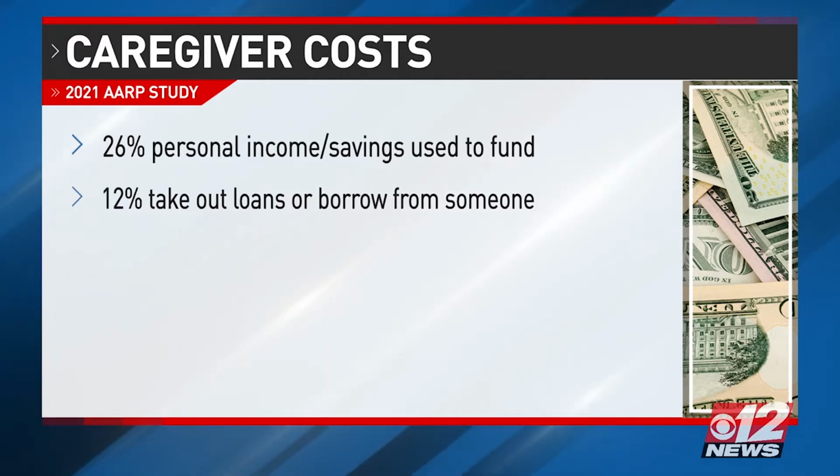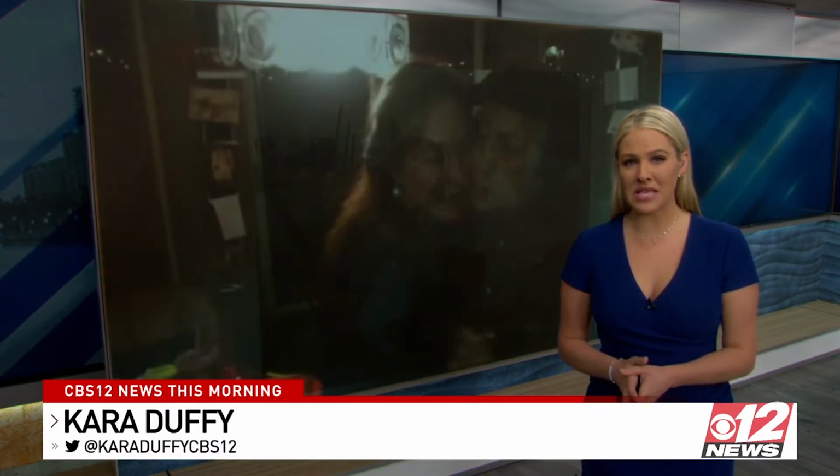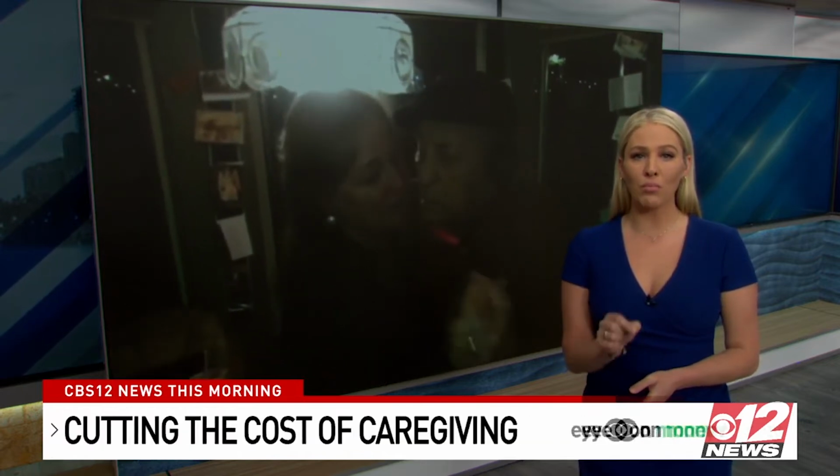This is something our Kara Duffy's been looking into. So Kara, depending on someone's financial situation, it can be really tough to keep up and, of course, very expensive. Yeah, that's right. From buying clothes and food to medical supplies, even making renovations to the home, the cost of caregiving really adds up. In fact, that same AARP study found that caregivers spend more than $7,200 of their own money towards it every year. It can be a big struggle, one that even forced an expert on the topic to file for bankruptcy.